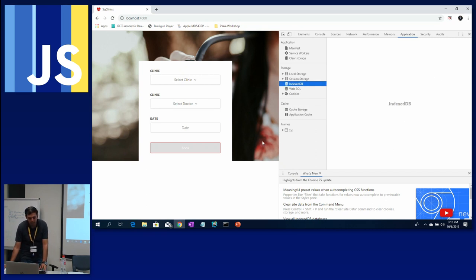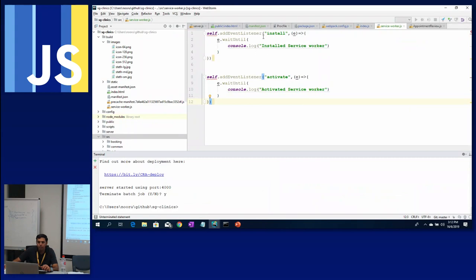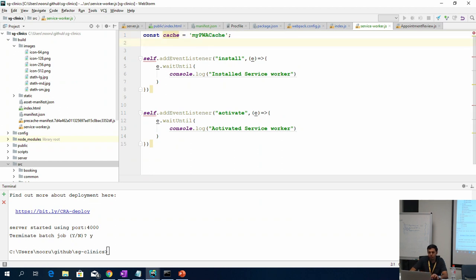So now that we know that, if you refresh it, it says the site cannot be reached. So let us try to fix this. We go back and we'll say cache and give it a name, my PWA cache. Then go ahead and say what files do you want to cache, files to cache.